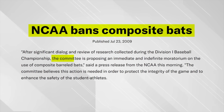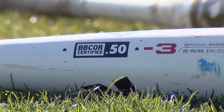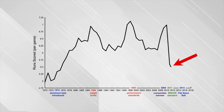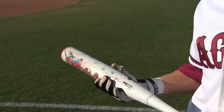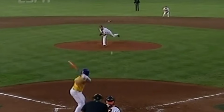After testing the bats in the 2009 College World Series, NCAA decided they had no choice but to completely ban composite bats until they could come up with a better test, eventually creating the BB Core standard. The strictest bat standards ever that are still in place today. Teams went from scoring 7 runs a game to scoring close to 5 runs a game. Less runs a game than when NCAA was still using wooden bats, meaning that BB Core metal bats released today are probably closer to wood bats than they are to bats like the Orange Stealth that came out 15 years ago.